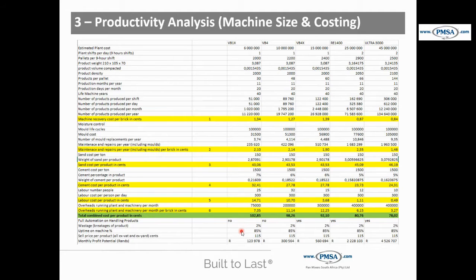Some of our clients get 90, even 100. Some of them exceed. They go over what we put on the nameplate as a production figure. So looking across your 120 for a VB4X, 160,000 for RE1400, and our very large machine, an Ultra 3000, can do 300,000 bricks. So what would happen is with the same inputs, the same cost for cement, we've used the same cost of sand, 150 rand per ton, the same cost for cement, 1,500 rand per ton. But bigger machines can use less cement.